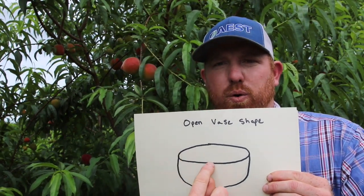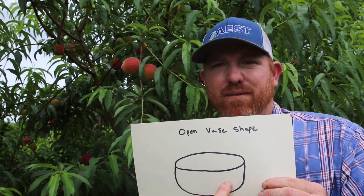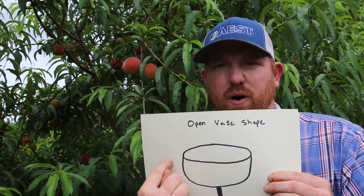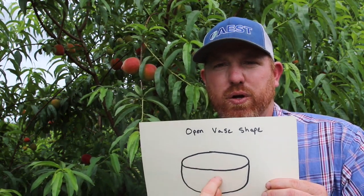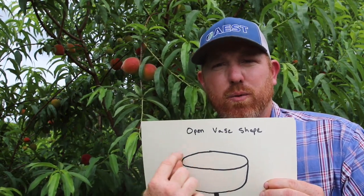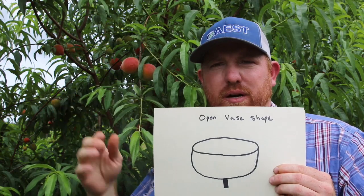So we prune the center of the tree out, so it's nice and open on the inside, as well as open around the outside of the tree. And then we flat top. We cut the top of the trees off so we can harvest the fruit. The main reason why we keep the central part of the tree open is for surface area. We have more surface area for sunlight to penetrate into the tree. The more sunlight we have, the more flowers we have on the inside as well as the outside. So it maximizes production on these trees.